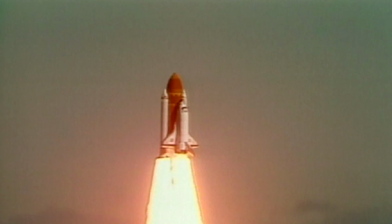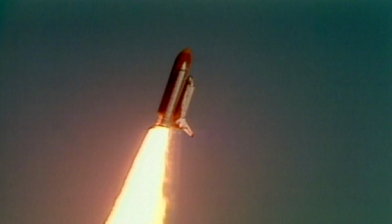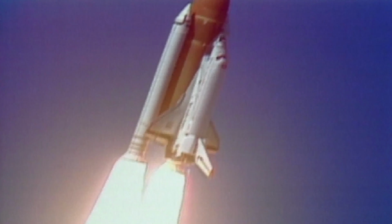NASA saw this as an opportunity to rekindle enthusiasm for the space program and to illustrate how safe and routine space flight had become.